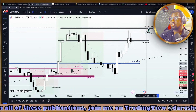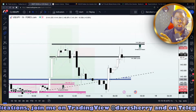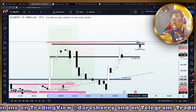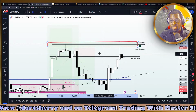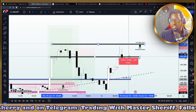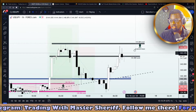So we want to remain very, very patient. Remember, we still have our buy stop order above the 141.500. In fact, I'm still holding on to that one. A breakout of that structure will be a valid position for me to buy, as price action would have taken out all the sell positions along the 141.500. So I have a buy position there still holding, with a stop loss sitting somewhere around this area, about 35 to 40 pips stop loss, while I wait to see how price action reacts.